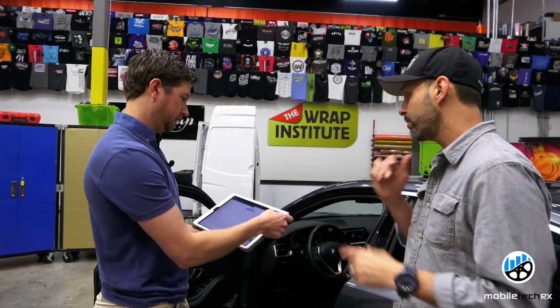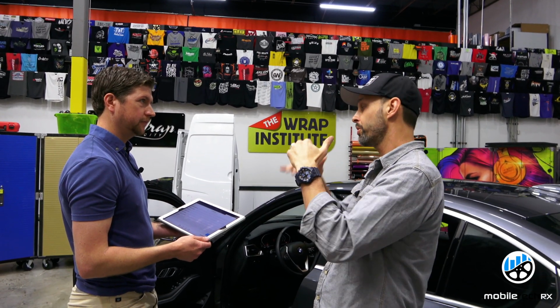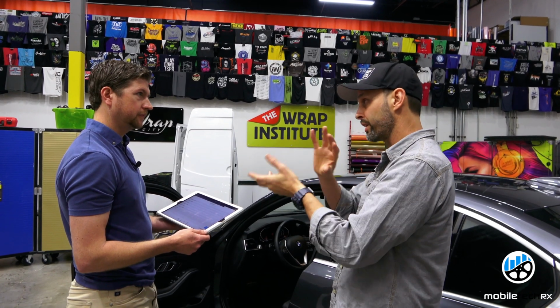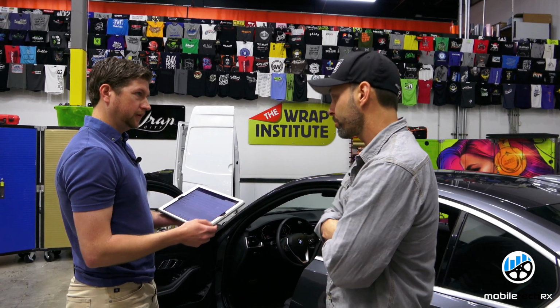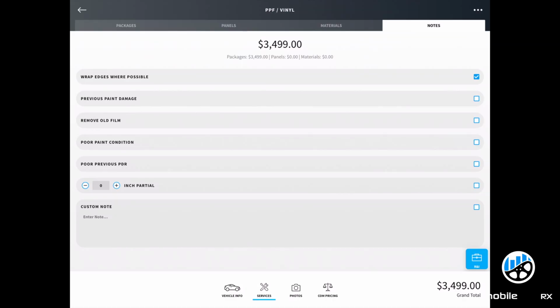Correct. Keep in mind you can cater the pricing to you. You get all the brands of PPF that you work with, you put in your own pricing, and it's automatically calculating square footage and all that kind of stuff for you. You can even add in notes, if I want to quickly say I'm removing old film and I'm wrapping edges where possible. We're trying to speed up the process as quick as we can.